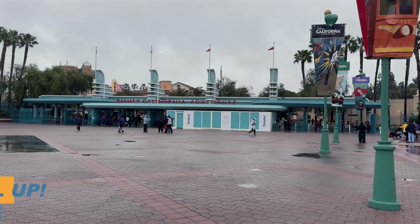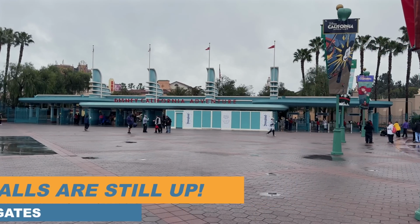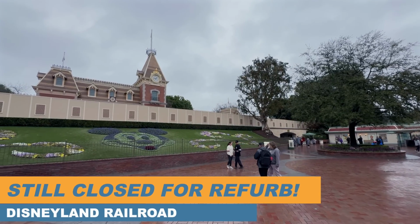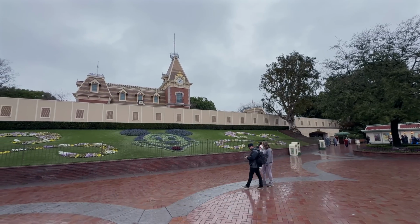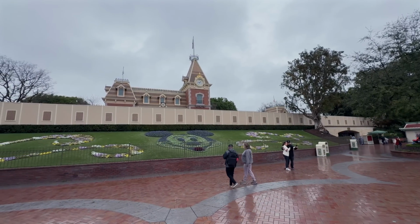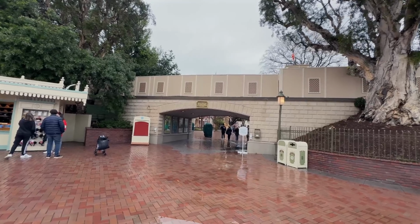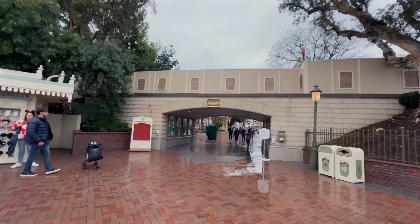And then obviously no progress on the DCA side as well. We're still in the second section. No progress also. Well, I mean, there isn't supposed to be progress here. The Disneyland Railroad is closed. It's going to be closed now for, gosh, we're under a month now. We're looking at just over 3 weeks. But all they're working on is the track. They're not working on the station at all.